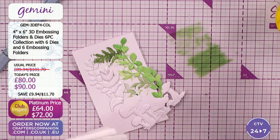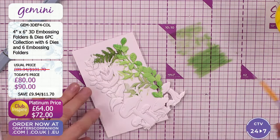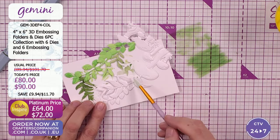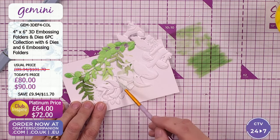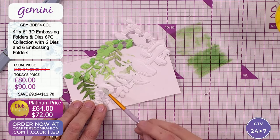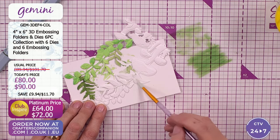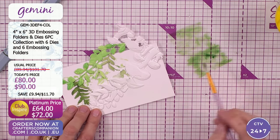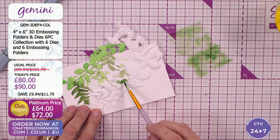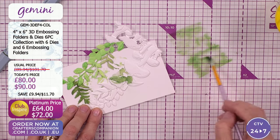So I'm just going to bring my piece of paper in there, just get rid of some of that excess green, and I've turned the artwork round so that I can get to it. Instead of trying to work at an awkward angle, just move it around so that you can get to where you want to be nice and easy. So again, added the water, and can you see how it moves when you add that colour into it? It just travels better than going, I find, onto the dry card.